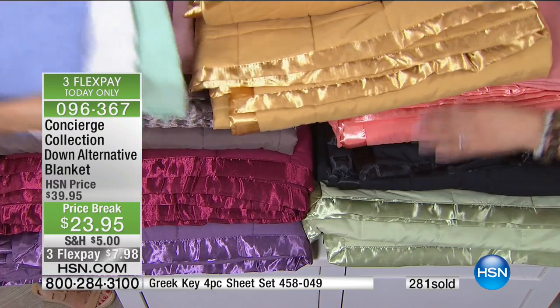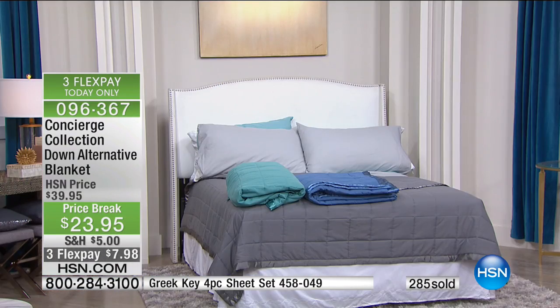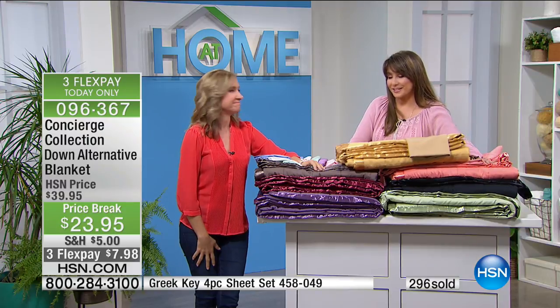And then on the bed, we had three of our most popular, which is the gray, the blue, and the aqua. You can't go wrong with any of those. And the white sheets go with everything. Okay, there are about 300 of these just selected.